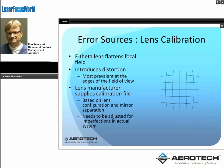Lens calibration is one of the sources that I referred to earlier that we could spend an entire presentation on. Scanner systems use special optics to flatten the focus plane of the scanner. The configuration of the mirrors in the scanner also results in pincushion and barrel effects on the marking plane. The focusing optics attempts to correct for these errors while also providing a flat focus plane. The lenses are not perfect, and there are other variables such as the distance between the mirrors and the scanner and the alignment of the laser to the mirrors that detract from final marking quality.